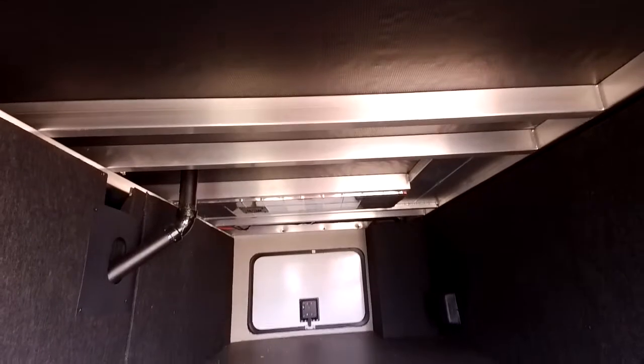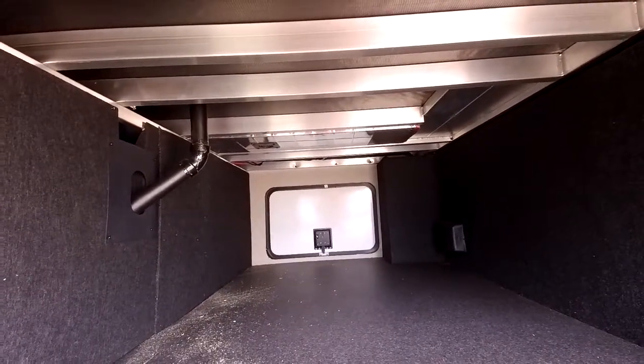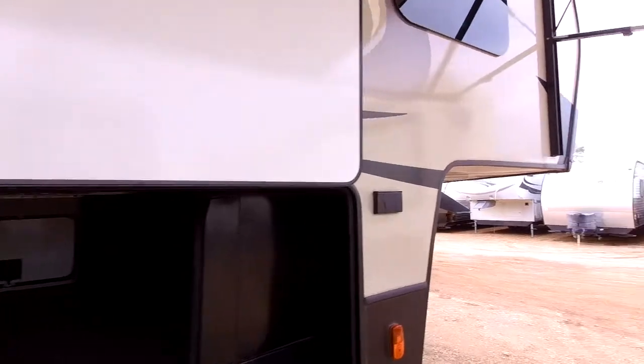And really great thing about the Laredo is that it is all aluminum construction. So it's very light, very easy to tow, and it will last a long time compared to a wood frame. So you have a huge space here. I mean, you could practically fit a mountain bike in there. So that is a really great amount of storage.